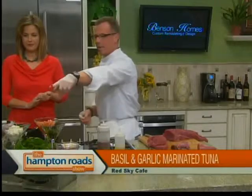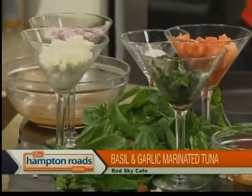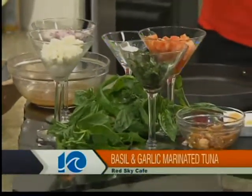Perfect. But we got fresh basil, garlic, fresh mozzarella cheese. I'm going to go ahead and make a real quick marinade. Okay. Give the Italian dressing. Are you making it to show us how to make it today, or do you need to let the tuna sit in the marinade for a long time, which clearly we can't do here for TV?